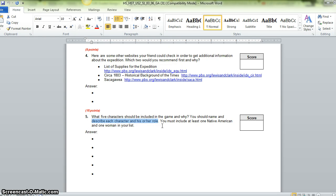Make sure that you describe the character and their role. That's an area where I find students mess up. They might just list 5 people and not say what they do. You're probably going to pick Meriwether Lewis and William Clark. I bet there's going to be 2 of your 5 characters, right? But just don't say they're a leader. No, there's more that they did than that, and that's described in the lesson reading. It's also described in the websites you're going to look at. So be sure that you're looking for what they actually did.